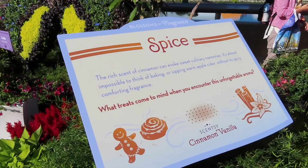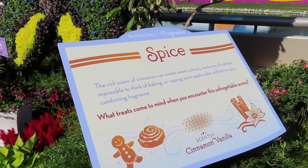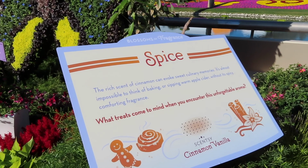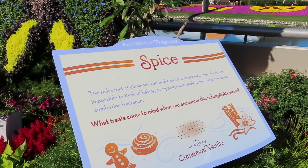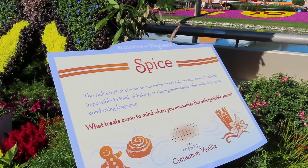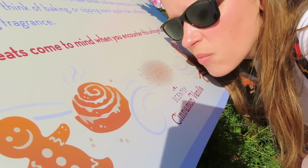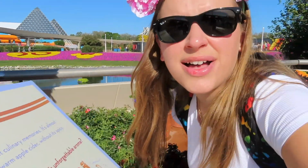Next up is spice. The rich scent of cinnamon can evoke sweet culinary memories. It's almost impossible to think of baking or sipping warm apple cider without its spicy, comforting fragrance. What treats come to mind when you encounter this unforgettable aroma? Smell this. Ooh. It kind of evokes the memory of my great-grandmother baking apple pie.